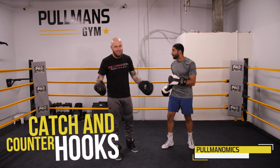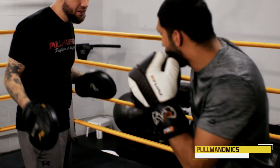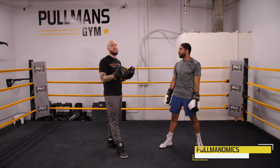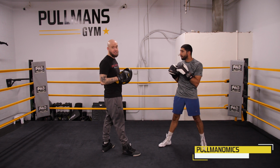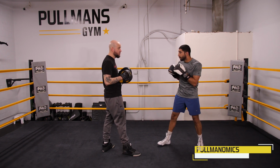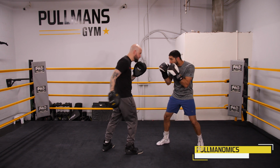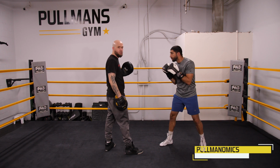Here we go again. Josh is in a great left-handed boxing stance, and I'm in a good left-handed boxing stance, and we're still practicing catching and countering on the opposite hand, and I'm gonna throw hooks at him, right? So I'm gonna start with a right hook, and again, this is gonna be a really natural, kind of comfortable move to practice. He's gonna turn with the shot as he goes, right? Block it and turn at the same time. Boom, just like so.